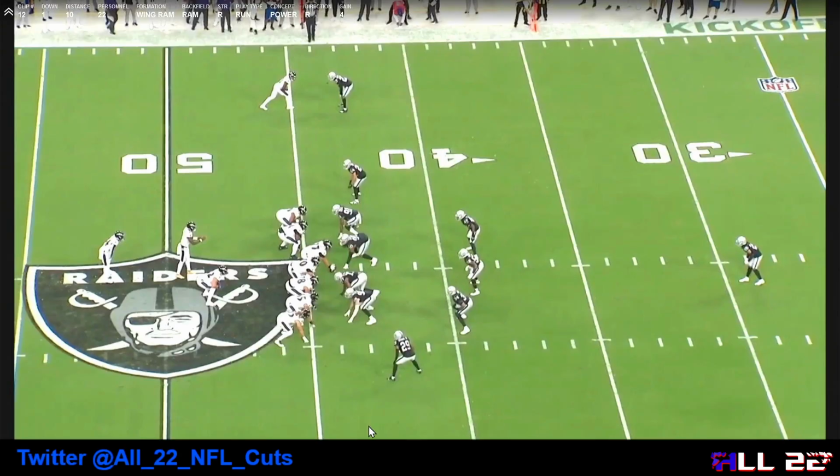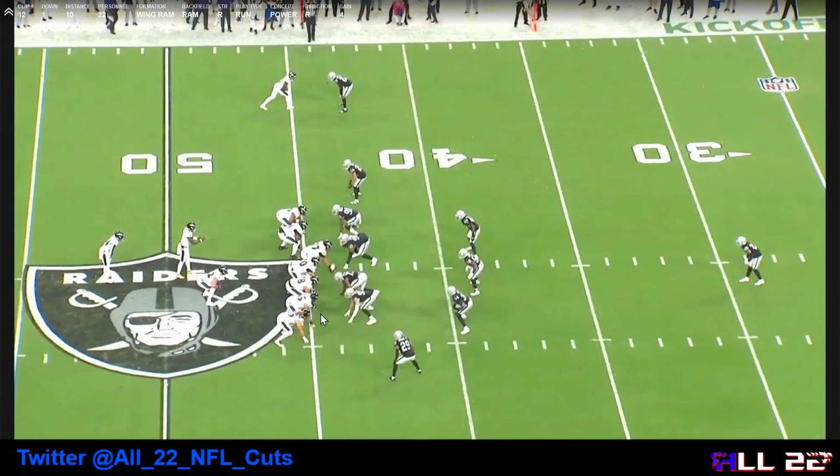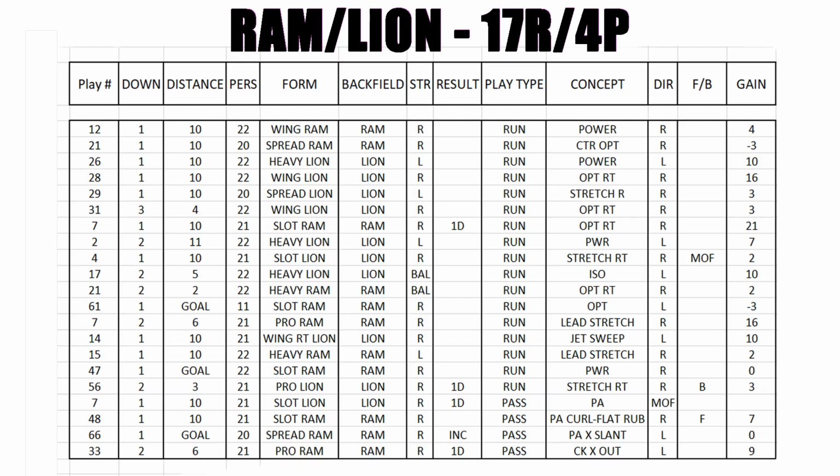is 22 personnel. So you've got two running backs with Tyson Williams and Ricard, and then you've got two tight ends down here to the right. It looks like it might actually be an extra lineman, but in any case, not all iterations of this formation that I'm going to show you today have two linemen. This first one that I am showing you happens to.